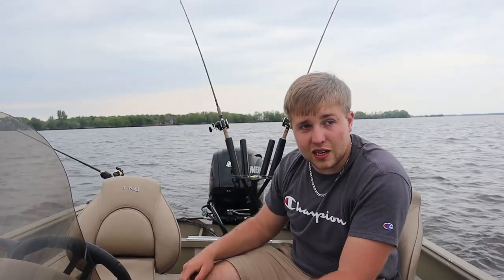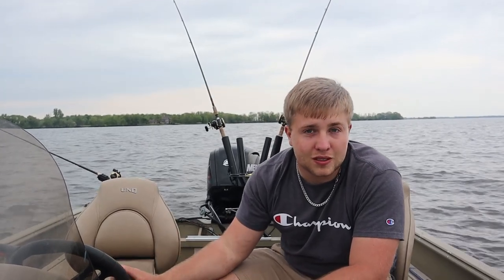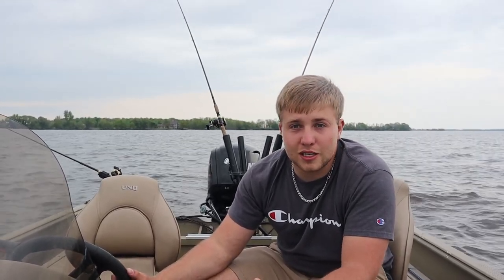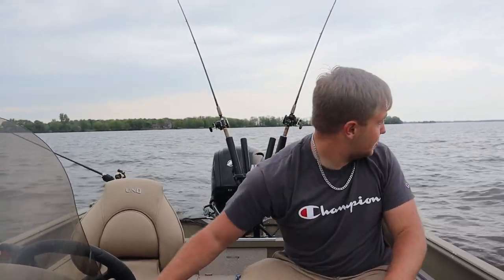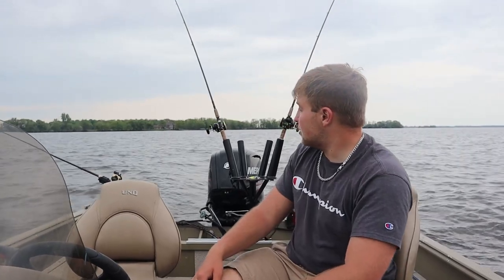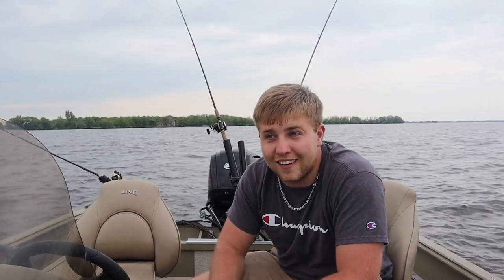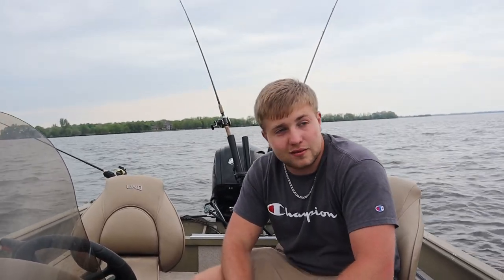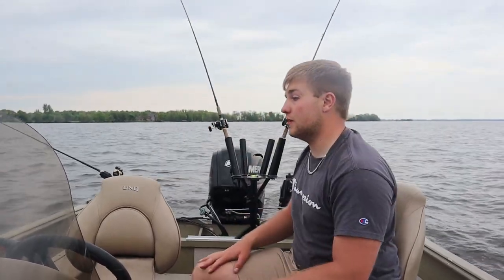So that's kind of the breakdown of why we're doing what we're doing, because it makes sense. You try to match the hatch, they call it. And if you can't match a little fly, you go to the next best thing. Although, I don't know where the walleyes are. Two sheephead, freshwater drum, but nothing else yet.